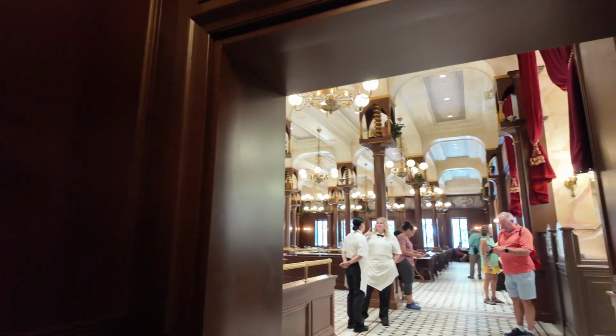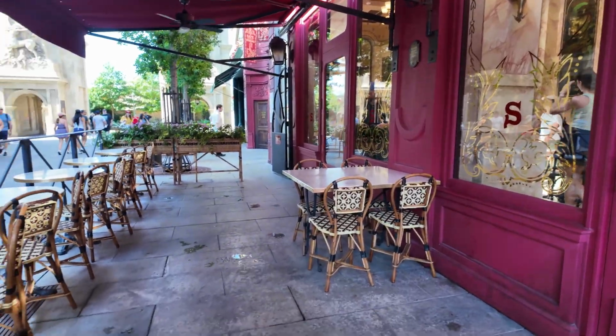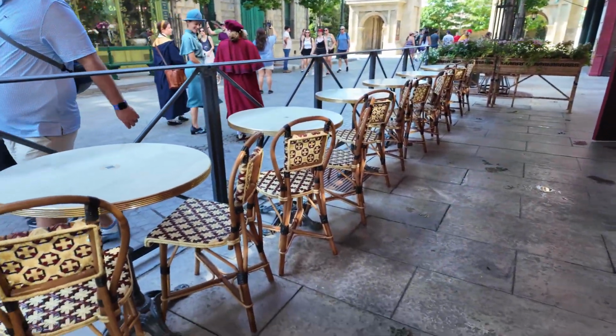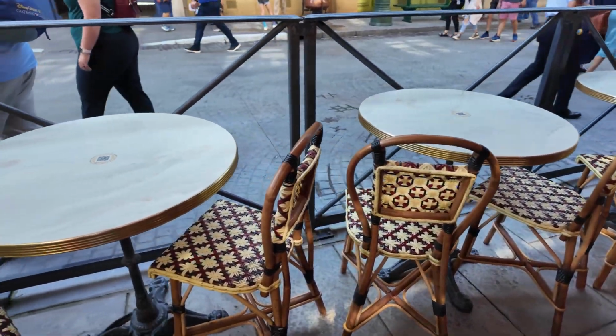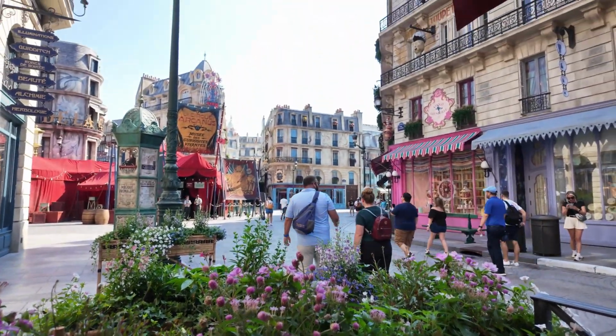All right, let's go find a table first things first. Since there was not a soul here, I decided to go ahead and grab a chair here on the outside so I can people watch and eat my butterbeer crepe. This is so cool. I'm so happy, y'all. You have no idea. Alrighty, so I just sat down at my table. I got table 600 here, and I just prepare my order.